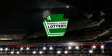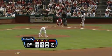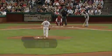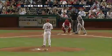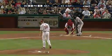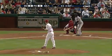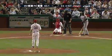Please play responsibly. Well, back at Citizens Bank Park, Gary Matthews joins us as we go to the top of the fourth inning. Phillies lead it 5-0. And Lee so far has allowed just the one base hit in the third. Christian Guzman will lead things off. And he takes a breaking ball inside. It's 1-0.